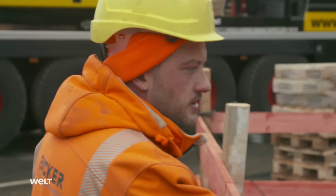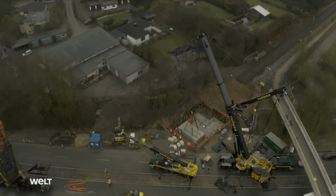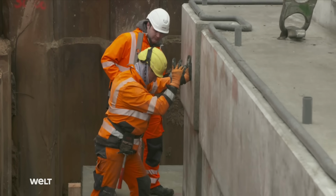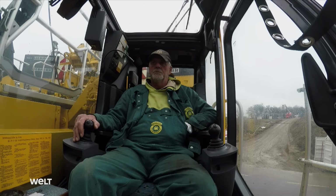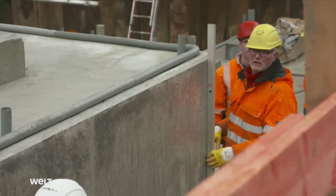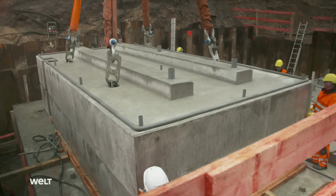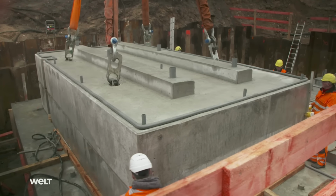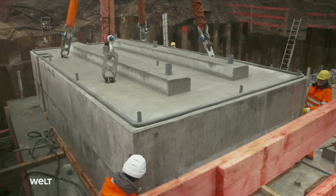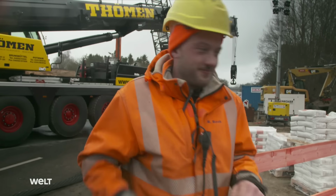"Something's stopping it. It's not happening. It's caught somewhere. The concrete section has gotten tilted." "Bernd, neck up, please. A new attempt." "Bernd, down all the way." That is, lower the load completely. The bubble levels say everything fits correctly now. Perfect.